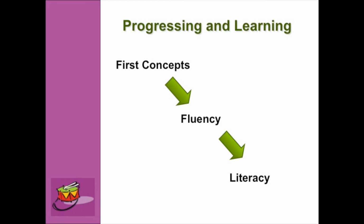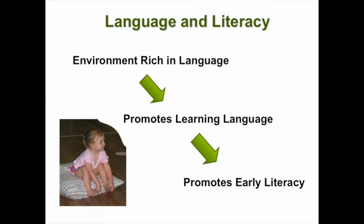Remember that learning is a progression. We start with the first concepts, and then when we've done those first concepts lots and lots of times, we get fluency. And fluency is when we really understand what we're doing and we can start to apply it. That's sort of like moving information in our brain from soft wiring to hard wiring. And then we get literacy, which is applying all that knowledge into the skill of reading. So it's an amazing achievement for our children to go from those first concepts all the way through.